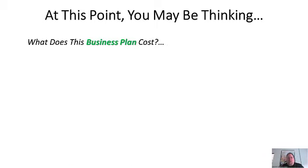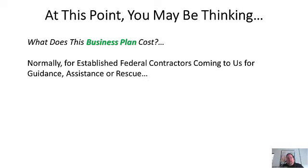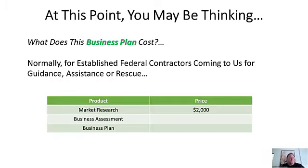Now, what does this business plan cost? Well, in the normal sense, for somebody that's already in the federal market that we're consulting, because that's who we normally consult, are businesses that are already actively pursuing federal contracts. The market research effort's about a $2,000 product. The assessment form is $1,000, and then the business plan is $2,500. So it's usually about a $5,500 package for those three elements. Should I, could I, how do I? And that's for companies that are already registered and pursuing federal contracts, us doing sort of a gaps analysis or risk assessment or triaging why they haven't been successful.